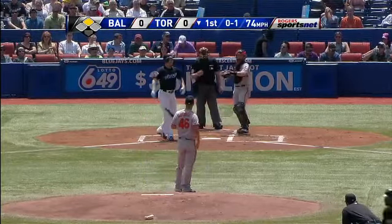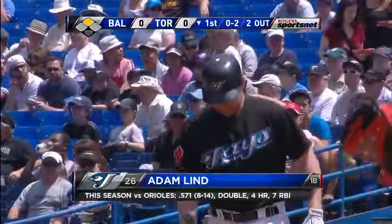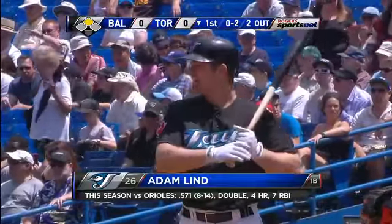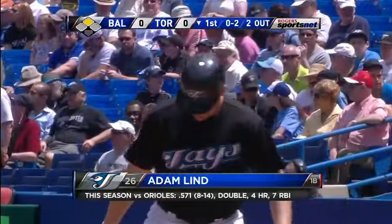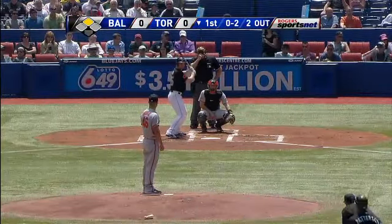Off speed pitch. Guthrie's ahead 0-2. Quite a run against the Orioles this season. 8 for 14, double, 4 home runs, and 7 RBI. I think it might be time to go back to the drawing board and come up with a different approach. Maybe throw more off speed pitches.